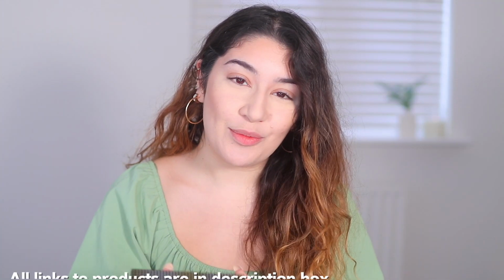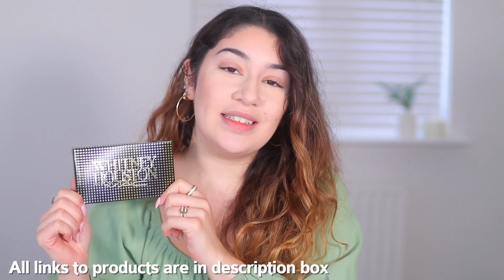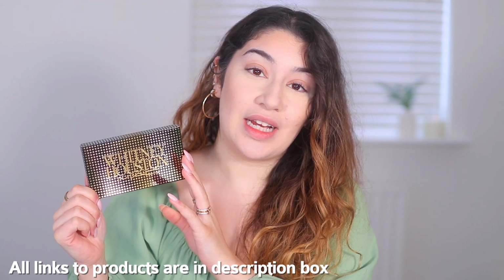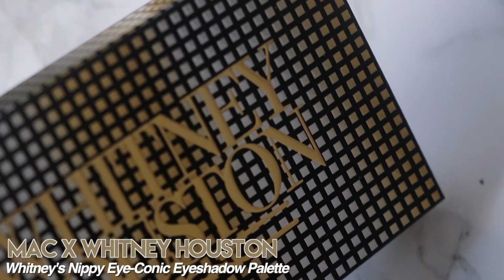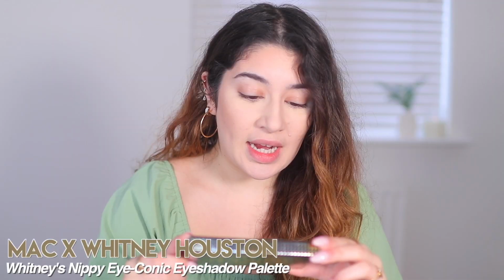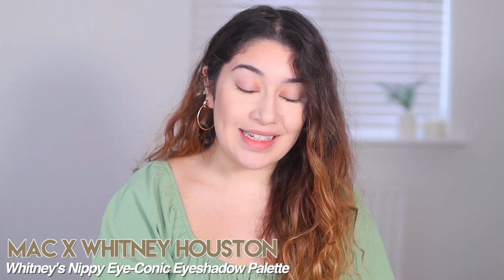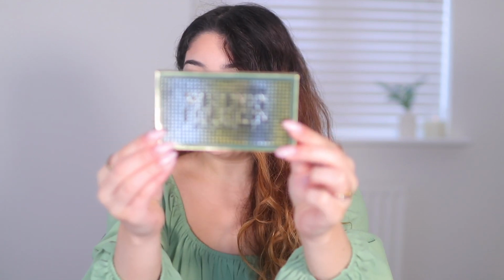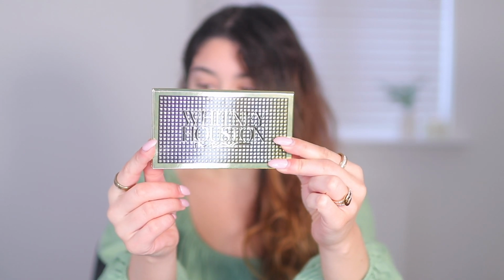So the first thing we're going to be starting off with is the eyeshadow palette. This is the MAC and Whitney Houston eyeshadow palette. There's 8 eyeshadows in here. And this is, of course, what the packaging looks like, what we just talked about. This one is called Whitney's Nippy Iconic Palette. And this is the inside of what it looks like. It's almost looking green on camera, which is really weird. Can you guys see what I mean? You can't really see her name.